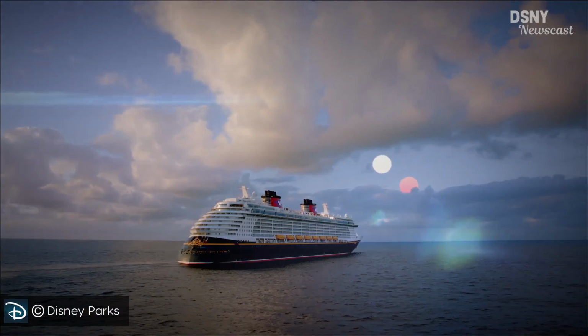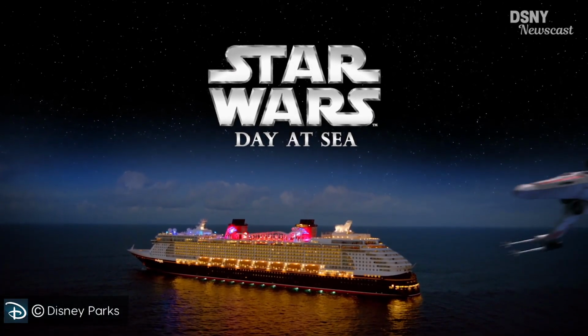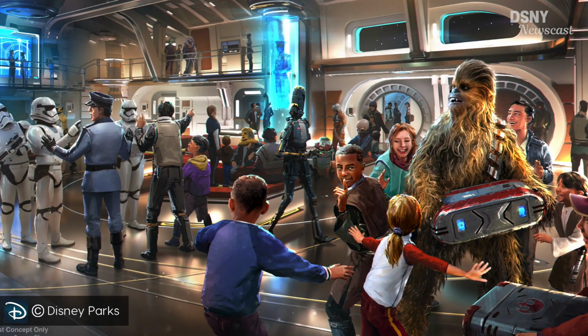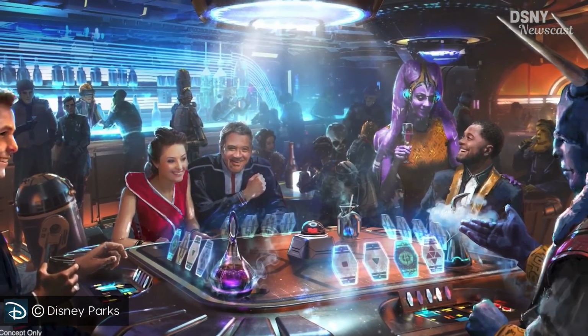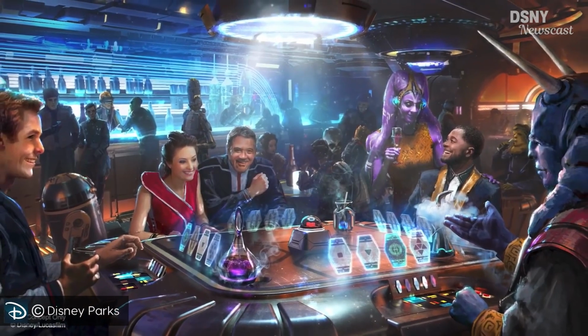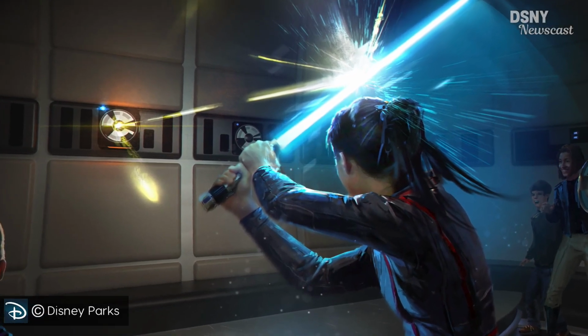Hotel. But in reality, this is much more akin to a Disney cruise ship on land, where you will live, eat and sleep Star Wars for 2 days and 2 nights, encountering alien characters and creatures. You'll be encouraged to develop a backstory and undertake specialised missions around the ship.